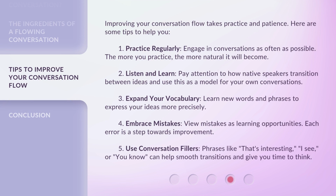Improving your conversation flow takes practice and patience. Here are some tips to help you. 1. Practice regularly. Engage in conversations as often as possible. The more you practice, the more natural it will become. 2. Listen and learn. Pay attention to how native speakers transition between ideas and use this as a model for your own conversations. 3. Expand your vocabulary.